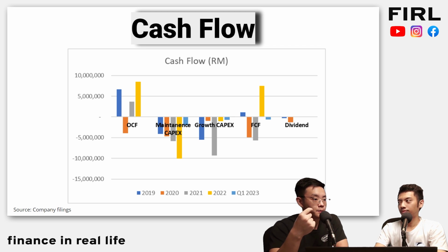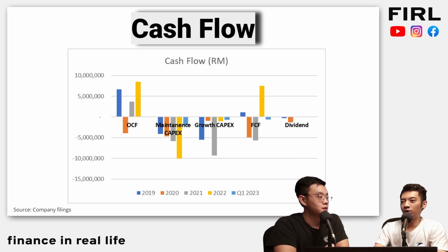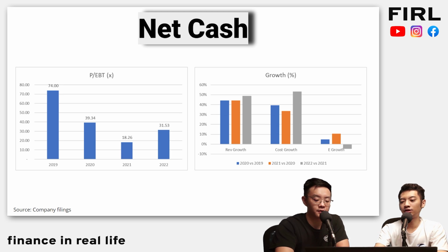So what happens is that if they start growing in the future and then they start paying more dividends, the valuations will start to creep up because more people want to come in, more people perceive it as safer. So they start jacking up the valuations. So now Umedic is in a growth phase instead of maturity. So they're still an infant.